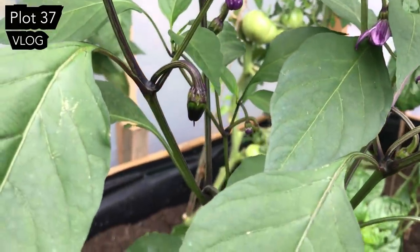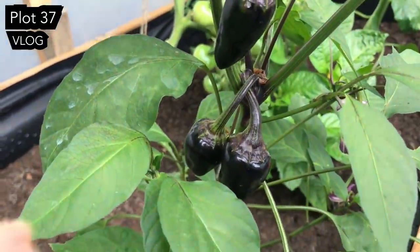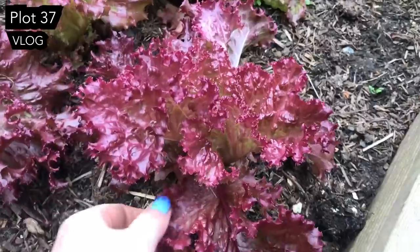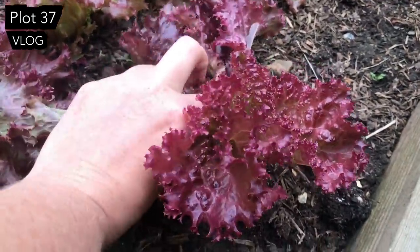I'll take a couple of them today too. I love them. They're inky black. They're so dark. They're really extremely handsome. And this is the Lola Rossa, which is a very attractive lettuce.